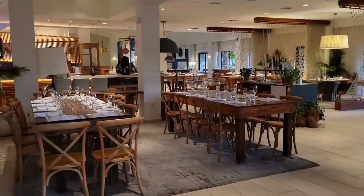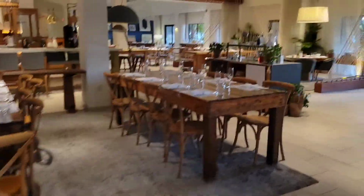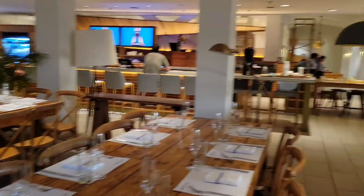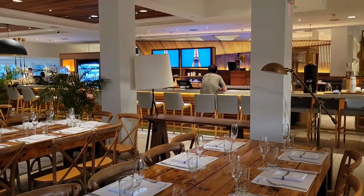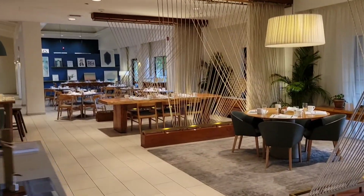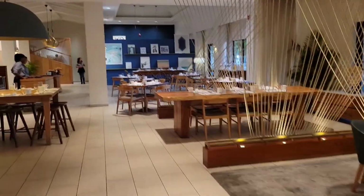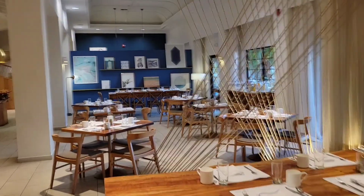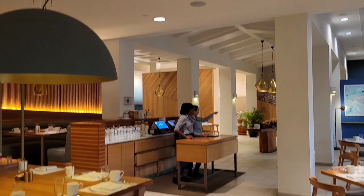Here is the main. It's called Anchor and Den. They have 3 different parts of it. They have a main bar, which has really good cocktails. They have a grab and go over there, where you can just grab stuff and head out to the actual beach and not have to worry about sitting down. And then they have a buffet back there. I could probably bring you through that real quick, just to show you something.